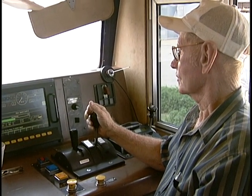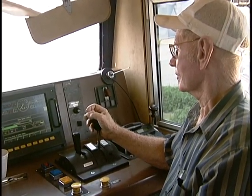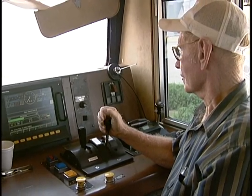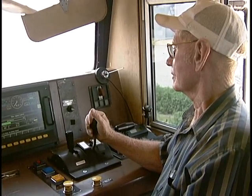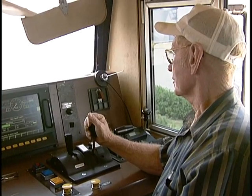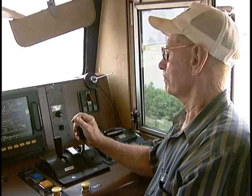So right now he's waiting for his command to move forward, and as soon as he does, what he's got his right hand on there is the throttle, so he's going to throttle it forward here and move to the next compartment in the car. So Jerry is your employee, I take it? Jerry is our employee, yes.